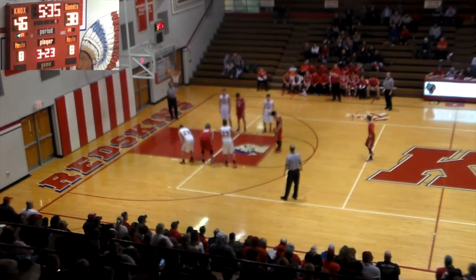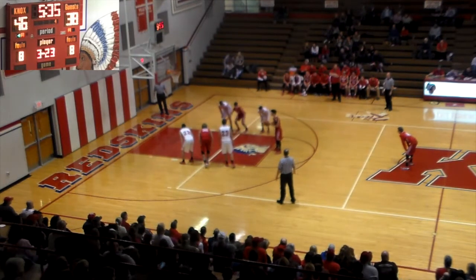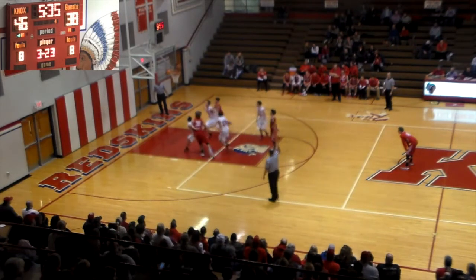Bonilla with great quickness steps to the free throw line. 62% free throw shooter on the year. Puts it up and good.